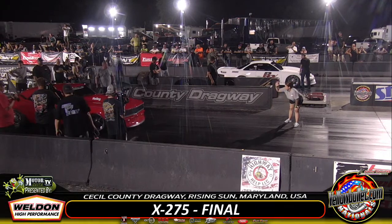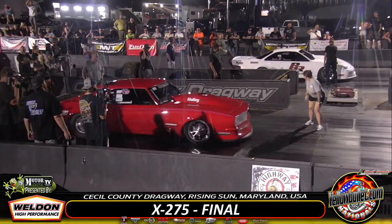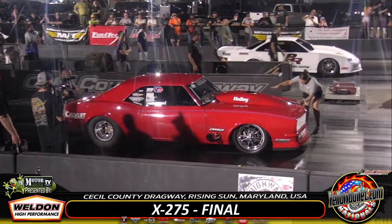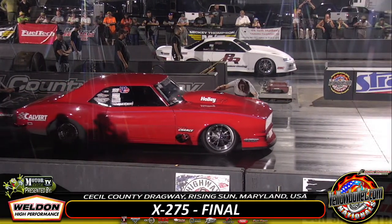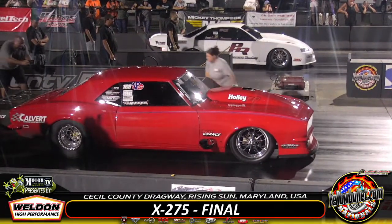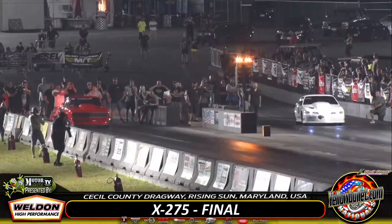The weapon of choice against the small 2JZ power of Eric LaFerriere is going to be the BES Big Block Power. 632 cubic inches, maybe a little more, somewhere around there. Whatever the max cubic inch limit is, I'm sure this thing's like 1 cubic inch under it. Big time miles an hour.